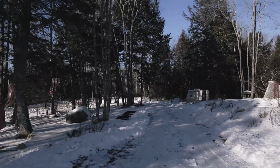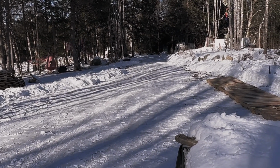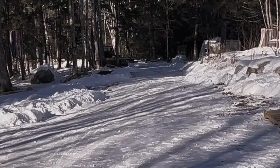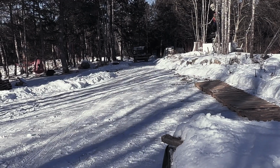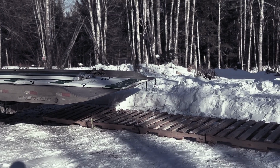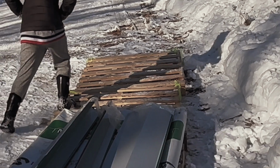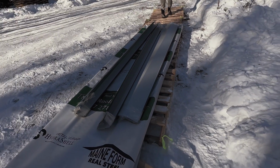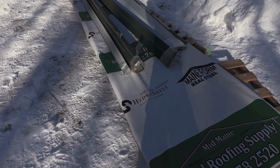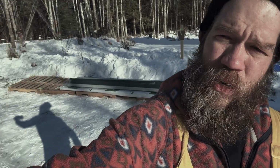And just as I was about to call and find out where the truck was, I looked up. The truck, sitting at the end of the driveway. I'm going to unload this, but they've arrived. Well, the roof arrived. I'm glad I did all my planning that I did because it made it really simple for them to drop it off right on the pallets.